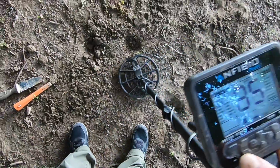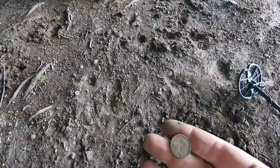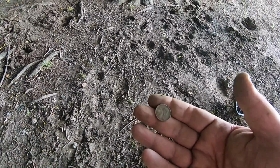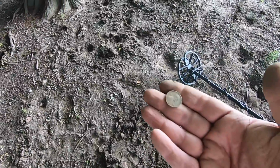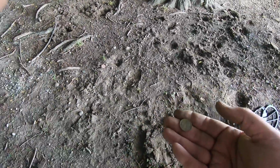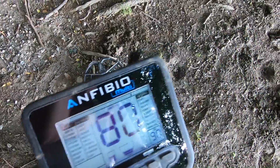See, we're starting to get the signals a few inches down. It was just another penny, but hey, this one was actually about 3 inches down, so we're making progress here. Once we get this, it stops from masking the deeper layers. All of this stuff is keeping us from what I hope to be deeper targets, because this certainly is a very old tree.